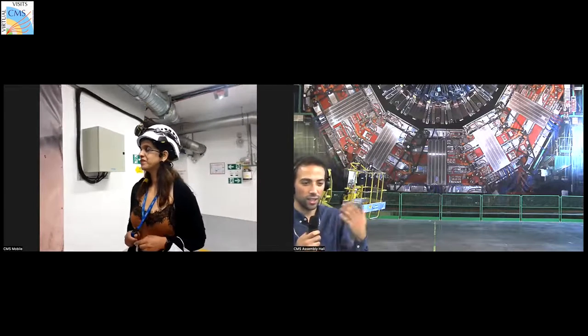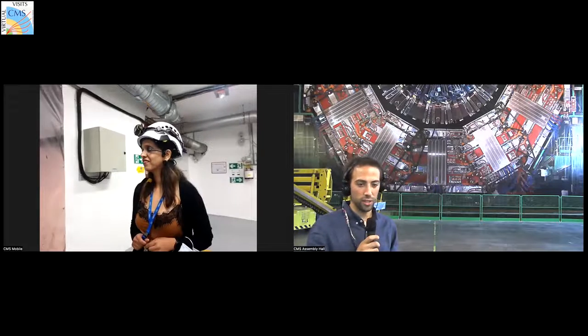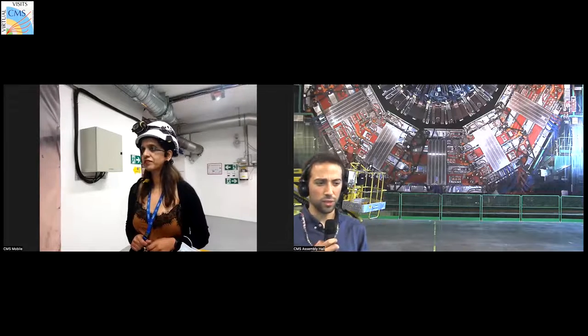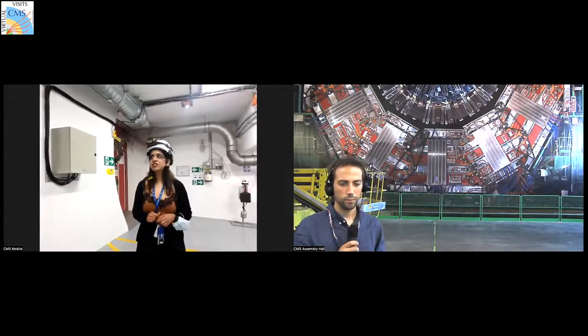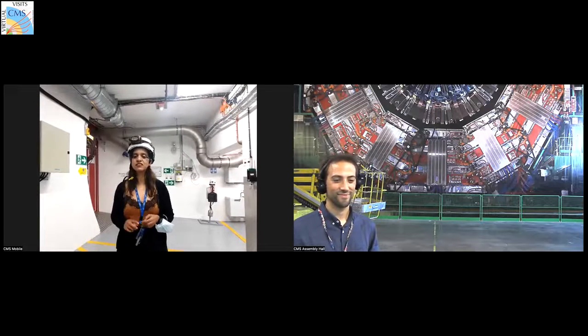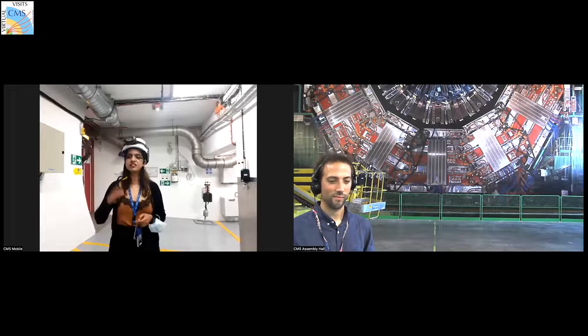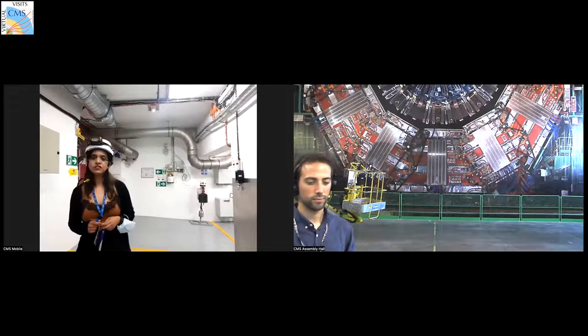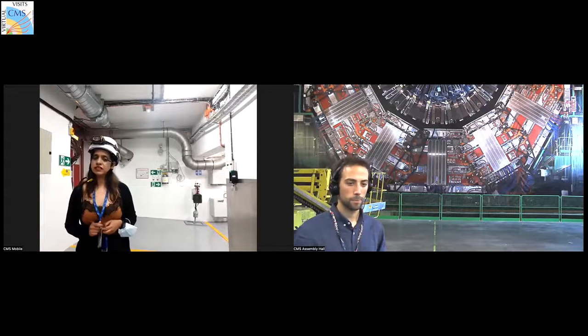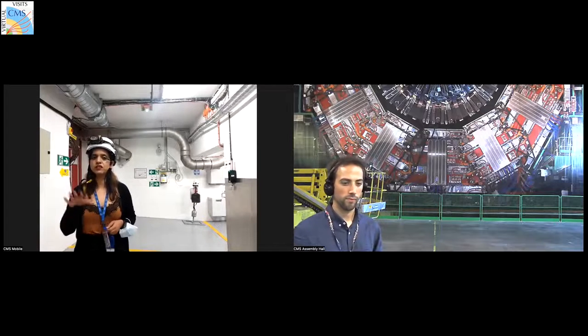How is it going so far? I guess it's like the restarting of collisions, you have a lot of work to do. I think the first weeks are always recommissioning, so restarting. The DT, in comparison to GEMs, are the old system. It's been there since the start of CMS, so it's a rather stable system. But this is my first experience running a system during actual collisions.